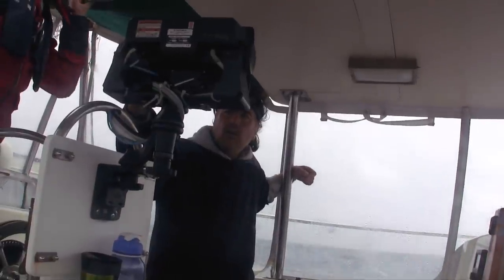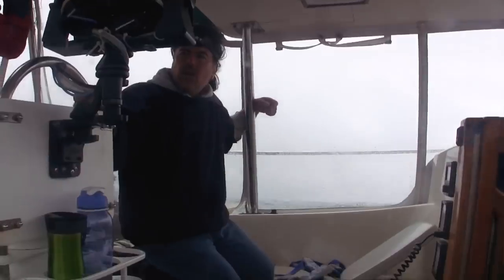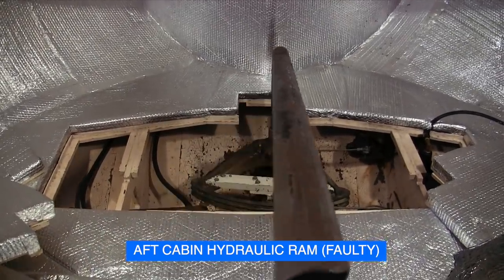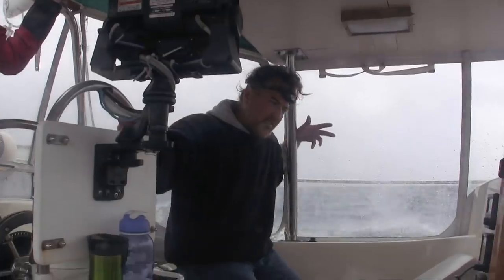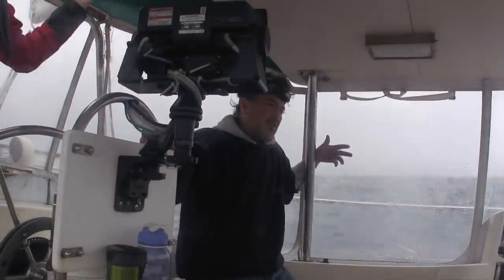How is it possible that you're on an autopilot now then? We've got a hydraulic ram hooked up to the steering quadrant, and it is steering. Nice. The problem is, as you know, sometimes it has a rudder drive failure, sometimes it fails. If it does fail, you hit standby and then hit auto again, and then it tries again.